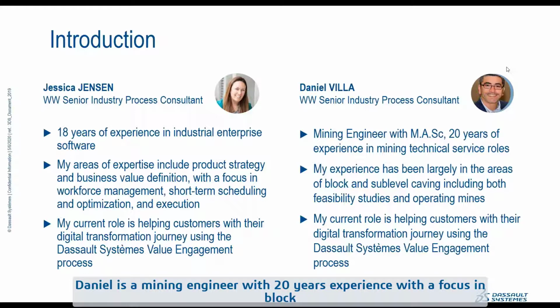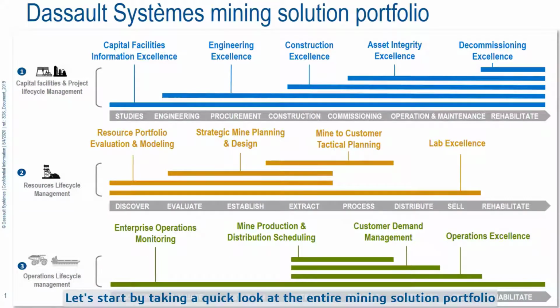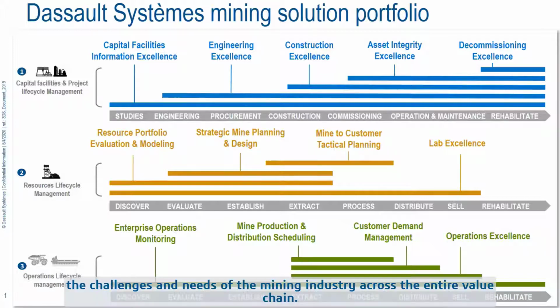Daniel is a mining engineer with 20 years experience with a focus in block and sub-level caving, including both feasibility studies and operating mines. Let's start by taking a quick look at the entire mining solution portfolio from Dassault Systèmes, which was created to address the challenges and needs of the mining industry across the entire value chain.